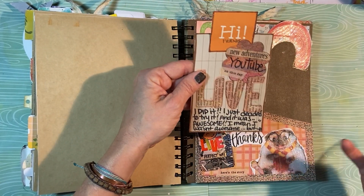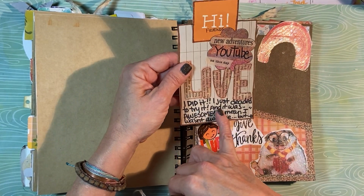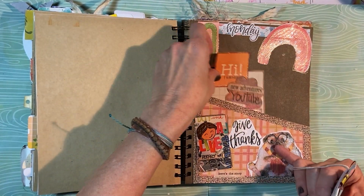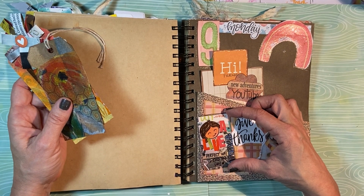This is the tag I made about it. I had pulled this, and then I just put "hi friends" on there. I decided to try it. And then I put some notes on the back. And then this is total copyright. I don't even know, I stole it, right?